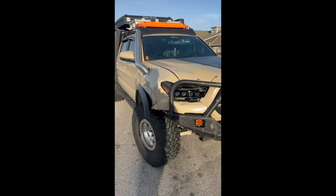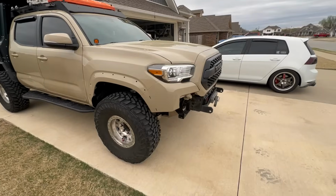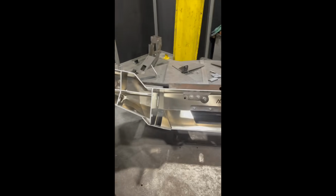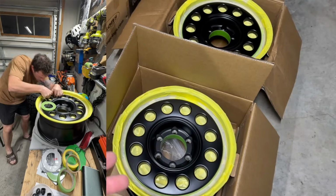Absolutely devastated, man. I cannot believe it. This is how I got it back from the body shop. I have a ton of work to do to get this thing back. My bumper getting tacked up and prepared for the jig and for the robot to get welded. Look at all these parts. Nuts. I don't think anybody's done this before.